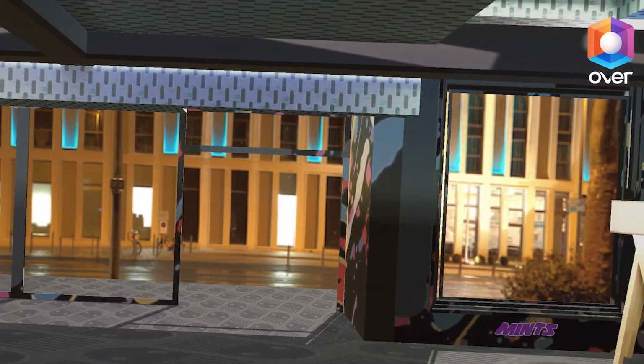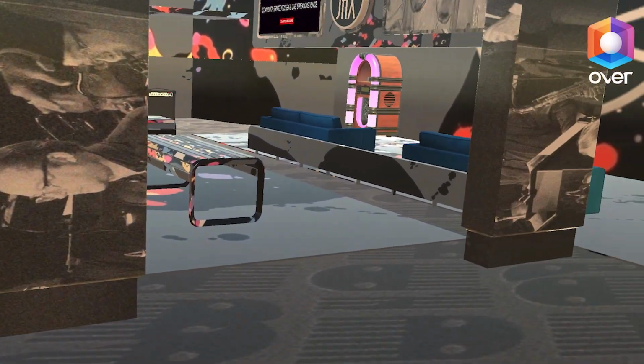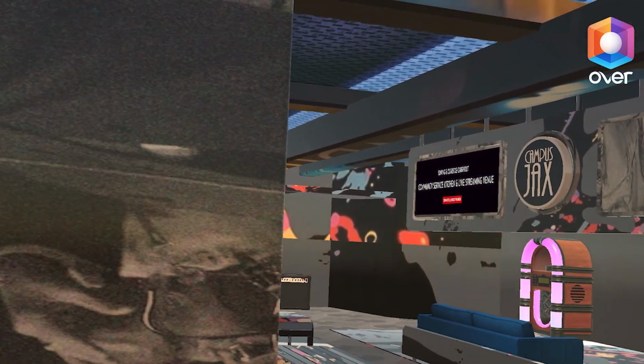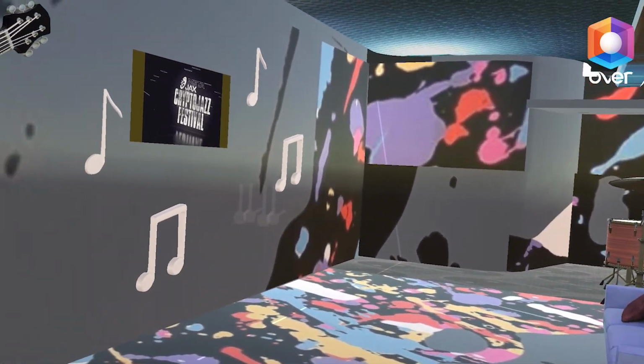And I'm sure whatever establishment this was made for is super happy with this. It's really fun. Just to take the swinging sound, you can hear the band from miles away, because everybody's jumping at Jacks.